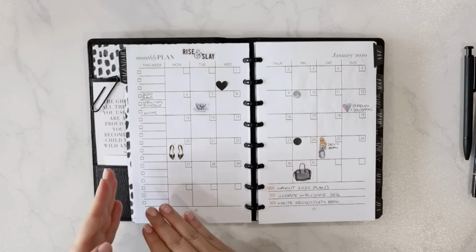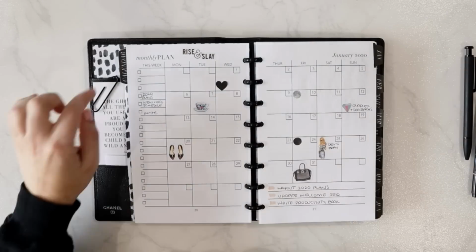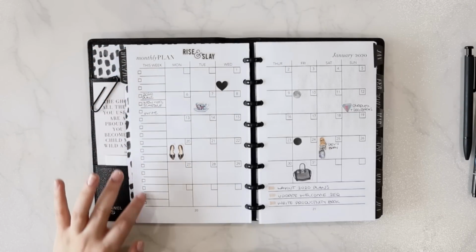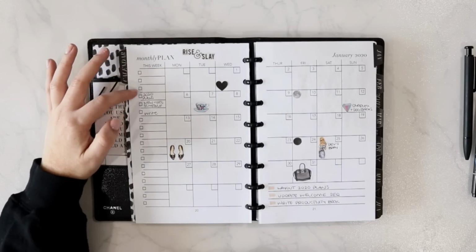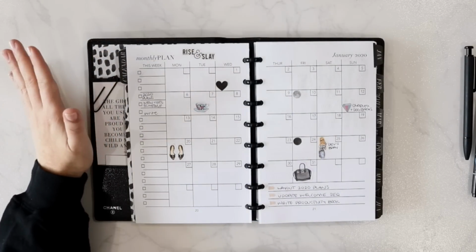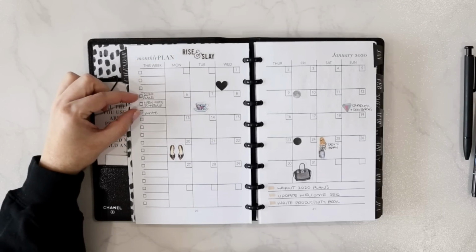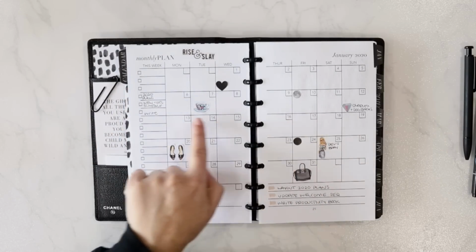So I think it's better for me to just use my editorial calendar on that yearly overview. Something else to point out here, which I always get questions about, is this column right here that says "this week." It has check boxes, and the way I use it is I put the top 3 priority items for each week in the actual row that belongs to that week.